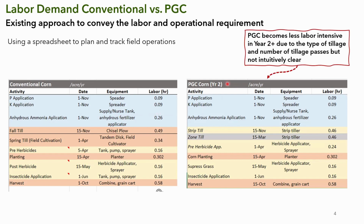So in the PGC, after your year 2, the labor reduces due to the type of tillage you practice and the number of tillages required. This is not quite intuitive from using this plan. Also, the suppression of the grass is not quite clear in this system. The suppression of the grass, as Roger mentioned, can be quite critical, and if not done enough or if not done appropriately, could impact your yield eventually.